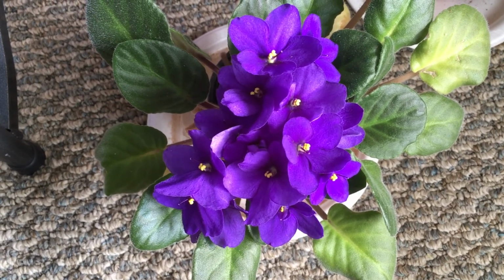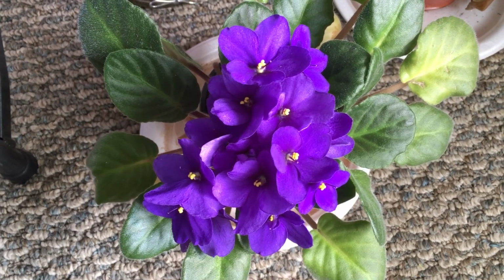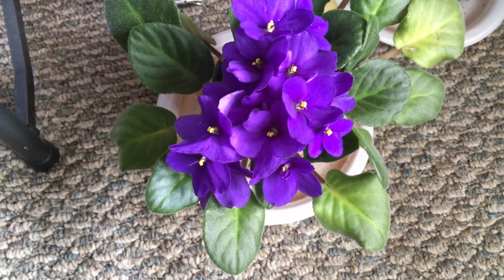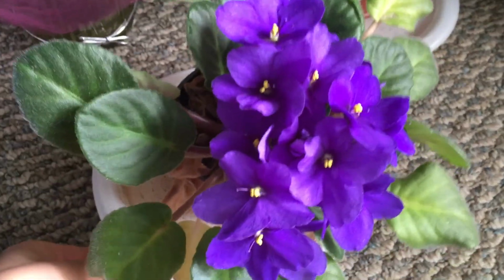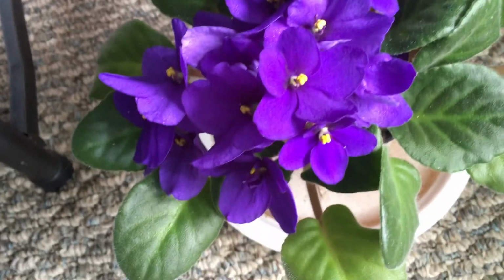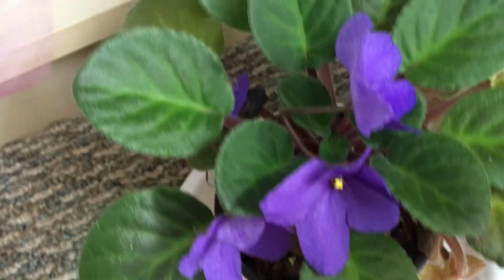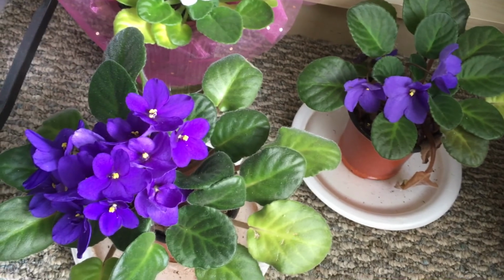While my violets are still blossoming, I want to show them off, which I mentioned already previously, but I keep mentioning it every time. And this one is just lovely and beautiful and so full of flowers. I just love it. I love them all, but you see they've been flowering for quite some time. And this other one has a little less flowers, but it started first. So this is how they compare.